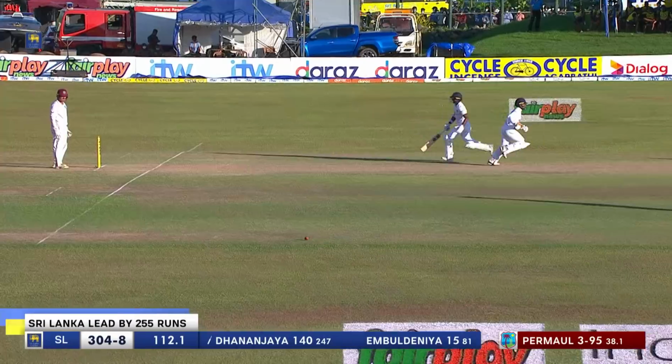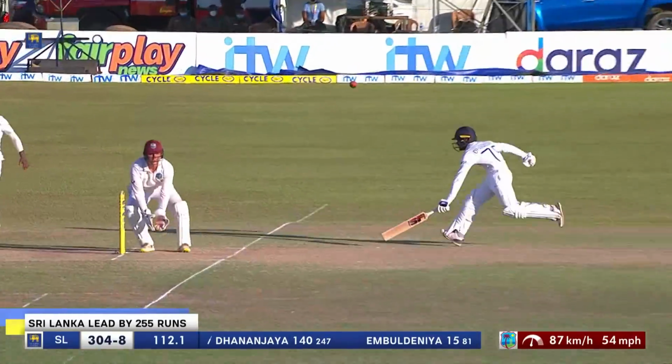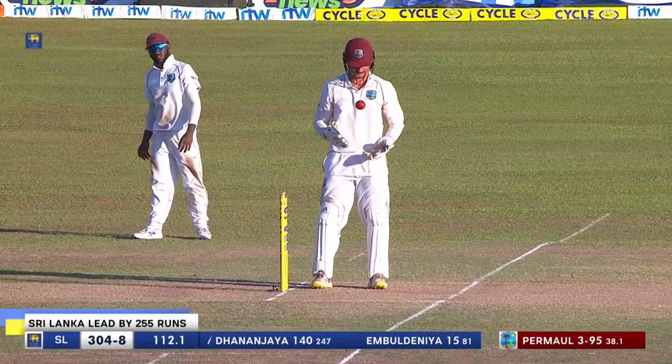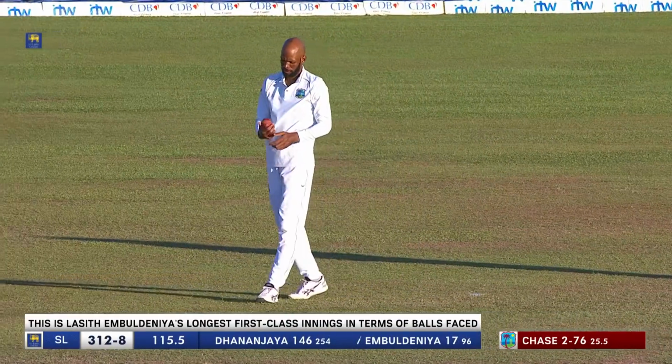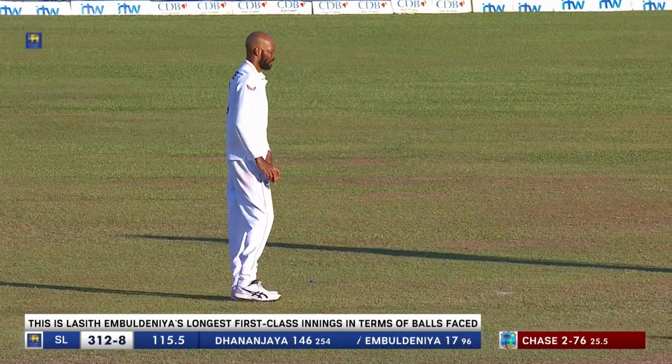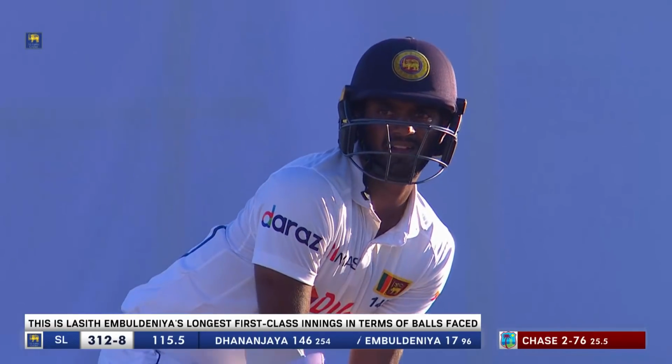Actually, Permaul has looked the best of the West Indian bowlers. He's bowled with control. They're running for 2. That's good running. Very good running. Played it well short of the fieldsman. Lasit Tambuldenia's longest first-class innings in terms of balls faced, so he's done well for himself. 96 balls.